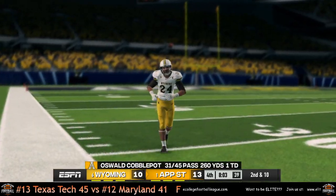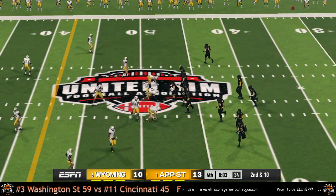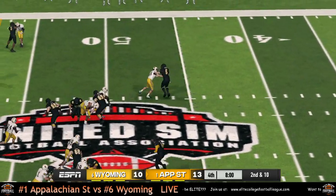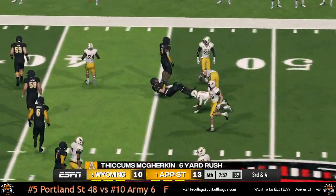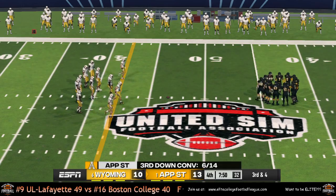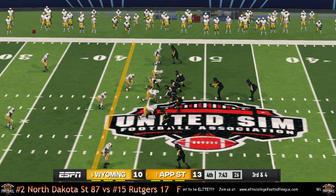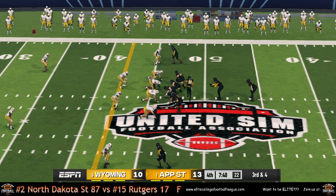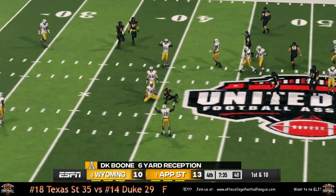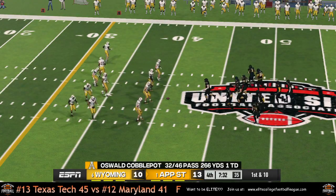Oh, incomplete. And going. Whoa! You gotta get more broke tackles. You gotta get under the man there. That's just bad tackling fundamentals. Great run by McGurkin. And Cobblepot looking for that man. He does. First down. And 7 minutes left in this game, but App State getting strong.